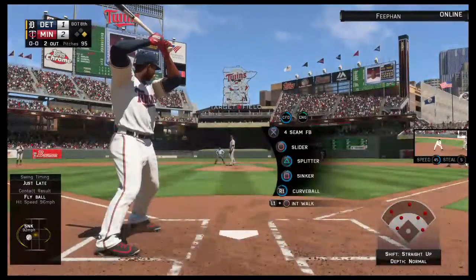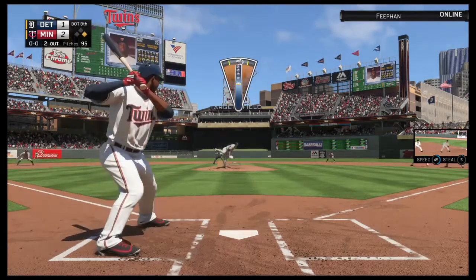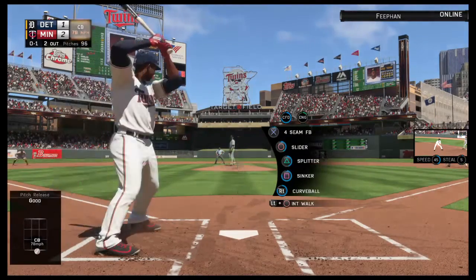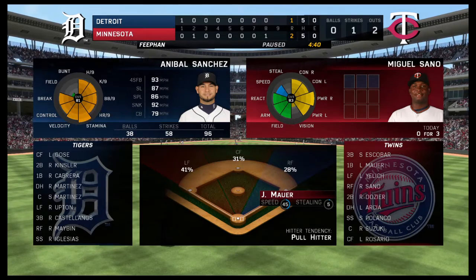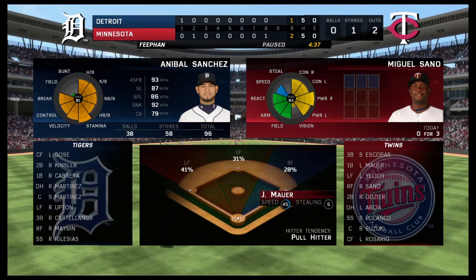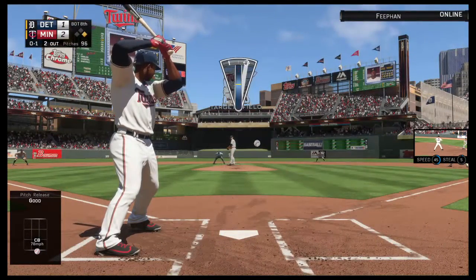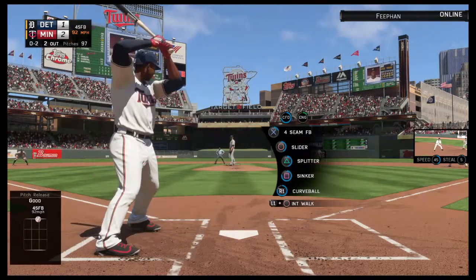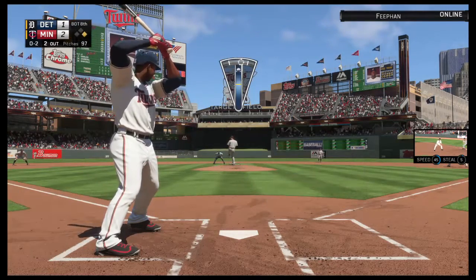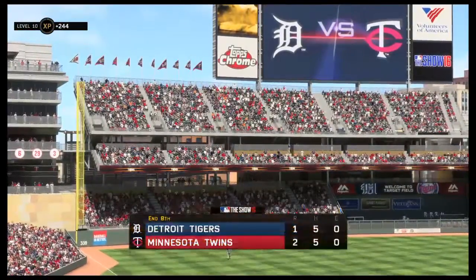Miguel Sano will stand in now, hoping to get on track as they've been able to neutralize his power out of the cleanup spot. 0 for 3 thus far. Checks his swing, but this pitch is right there for strike 1. Hits are even right now at 5 aside. Checks his swing, but this will be strike 2 called. And this is the thing that's so impressive about this guy. And we'll have to leave it there as this is strike 3.